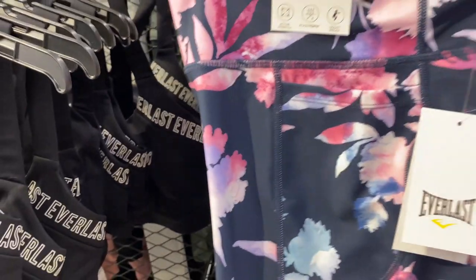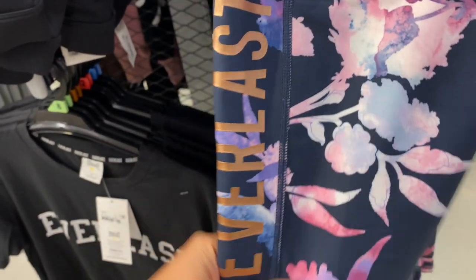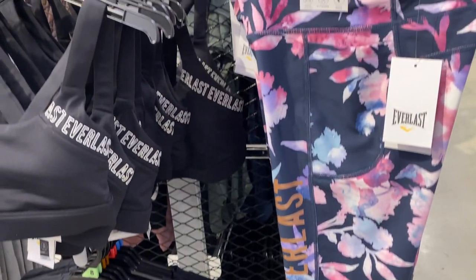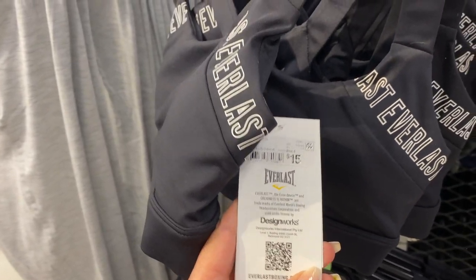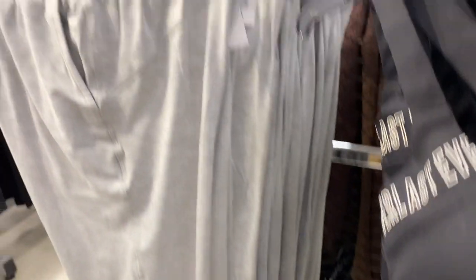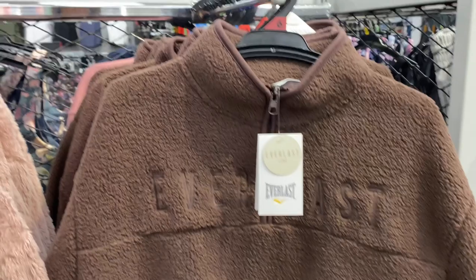Okay, now I'm looking for some new workout wear. I'm definitely trying to get back into fitness coming up into spring and summer now. I've got to get rid of this winter body. But I love these Everlast ones. They look so gorgeous. Has anyone tried these before? If you have, please meet me in the comments and let me know what you think. I definitely want to get some for one of my new videos that are coming out soon, as I know that we all start thinking about getting back into fitness at this time of year. They do feel like nice quality and the price is good as well.